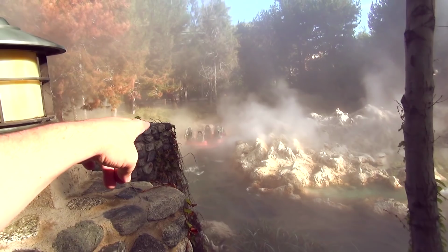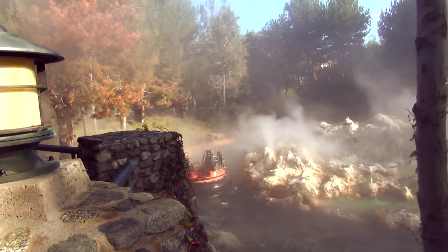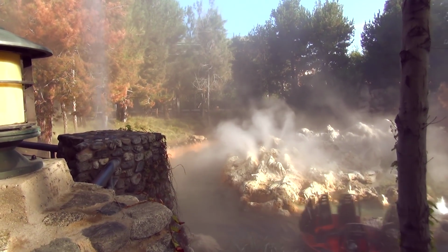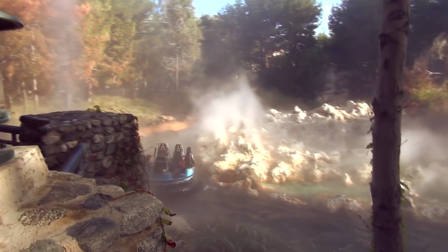Because this raft is going to hold, at most, what, 8 people? Yeah, 8, right? And then a little bit later, you get another 8. I guess, it just does not seem like a lot, considering the size and the detail of the whole area back here. It just seems like a really expensive attraction. Let's take a walk down here to this little viewing area.